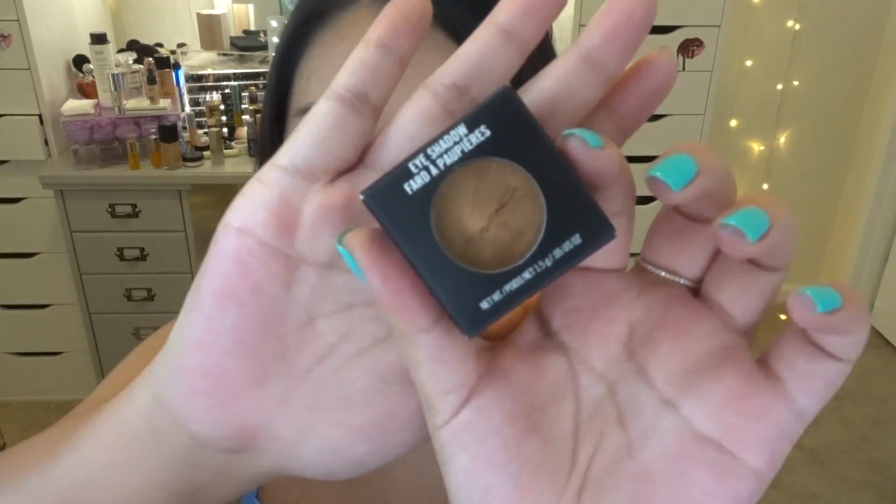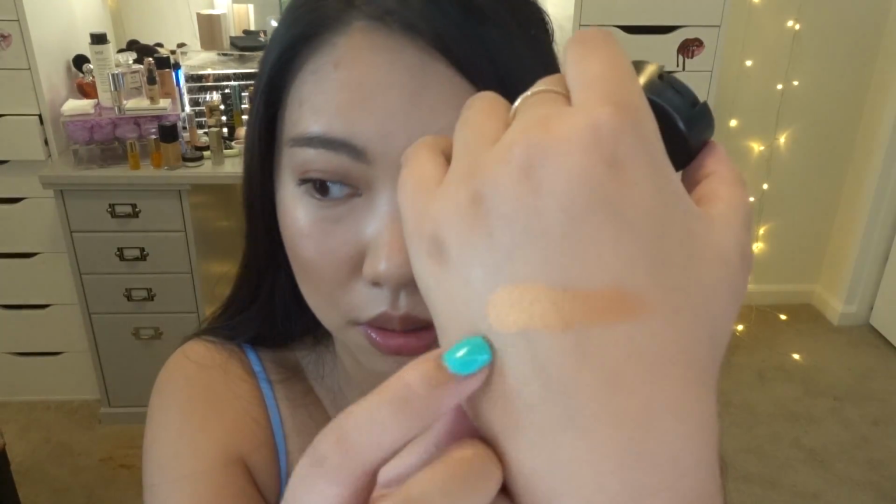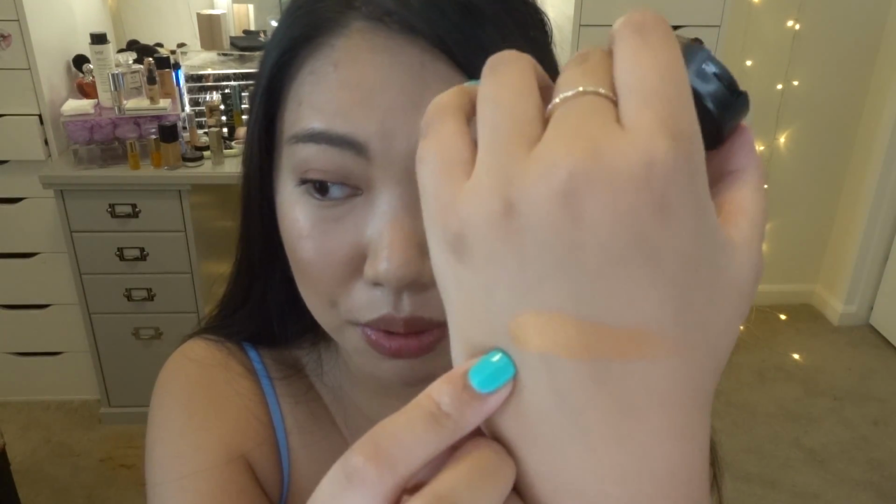So it is a MAC eyeshadow in the shade Amber Lights, and this is the Frost version. I don't know if hers is the Frost version, but mine definitely is. So I need to do a little bit more investigating. This might be a new color, who knows? But I think I'm going to keep this color just because look at the color. I just love it so much. I feel like this color is not very common, to be honest. Look right here, it has a gold coppery undertone to it that I really like.